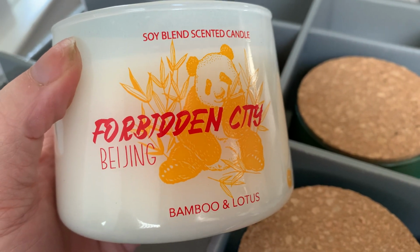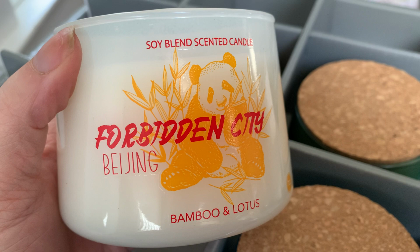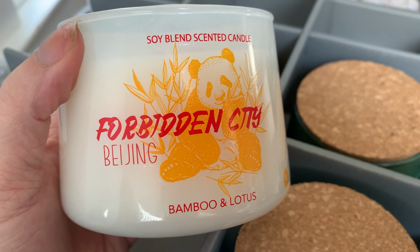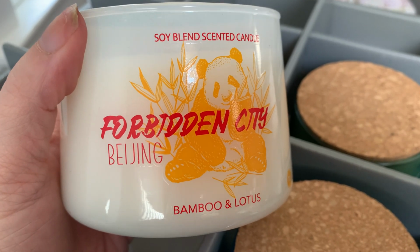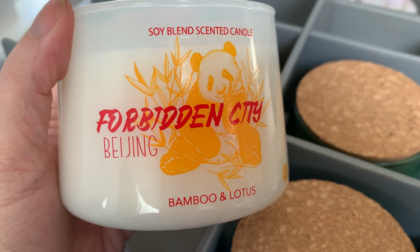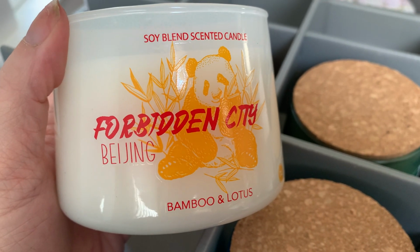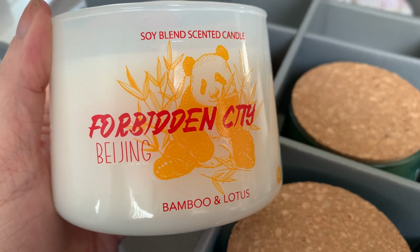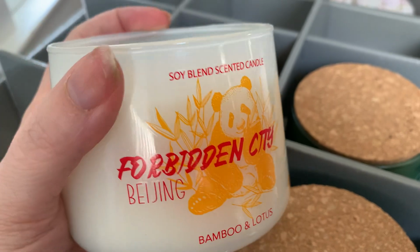So now back to the fragrance. Bamboo and Lotus, I definitely feel like this has very, very strong woody notes. I feel like the Bamboo overpowers the Lotus. I don't feel like I really get any floral undertones in there. Super, super woody, almost cedary, I would say. It definitely lends itself to being masculine. Don't get me wrong, I like masculine candles. I love Bath & Body Works Mahogany Teakwood, but this one is a little bit like a dated older man smell. Now my thoughts could definitely change once I burn it, but so far not very impressed.